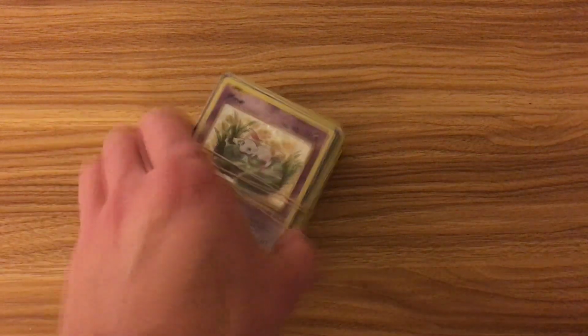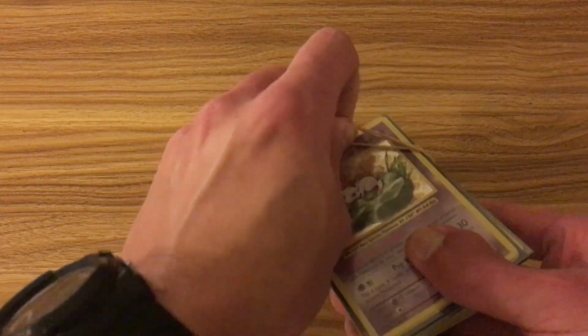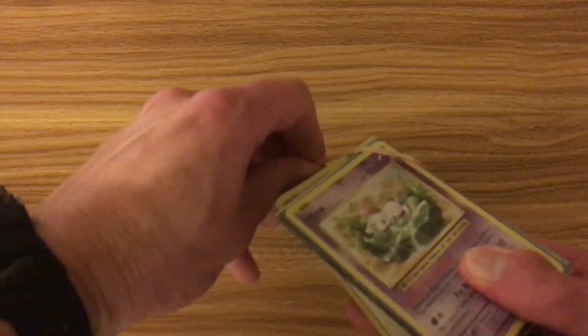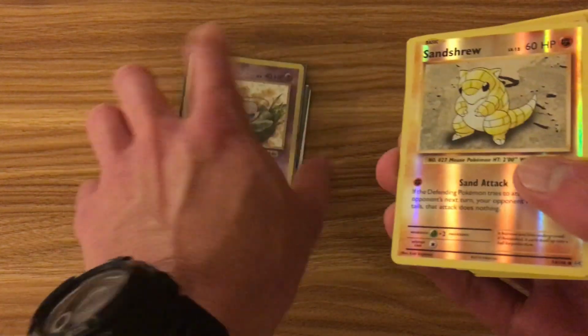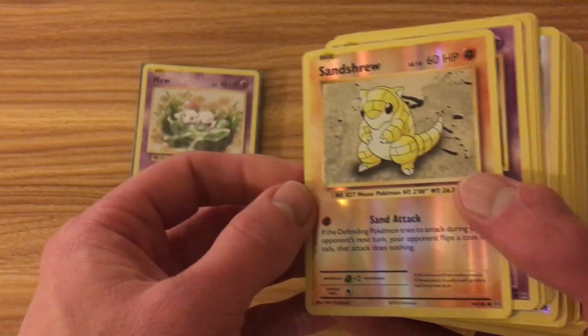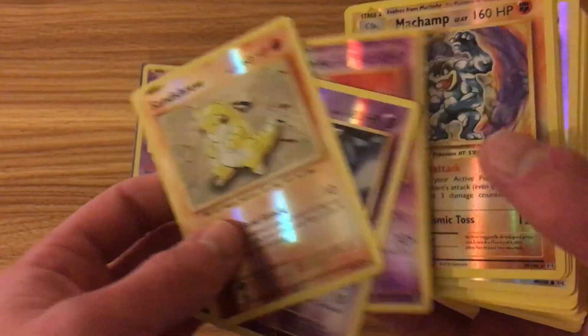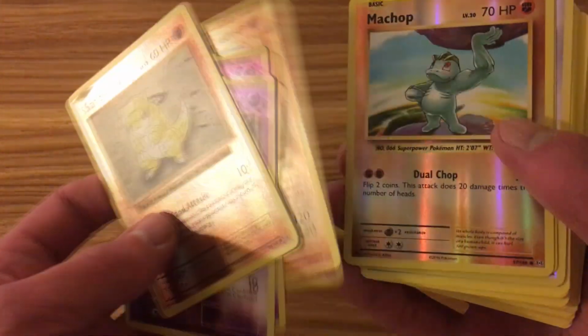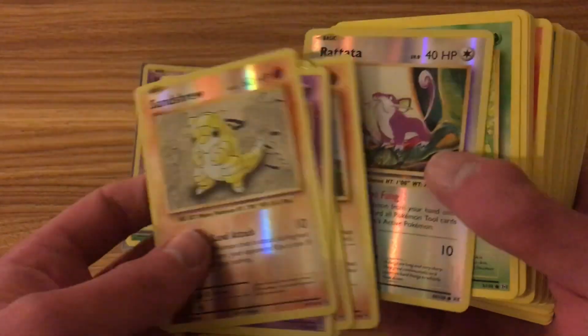So we've got the dreaded elastic band, what you always love to see. Oh, it's painful. Oh, I hate elastic bands. At least the top ones were sleeved. So I'm gonna say these are the decent cards, and then we have a stack of bulk. So Reverse Holo Sandshrew, Drowzee, Nidorino. Actually, there's more reverses than I thought. These Evolutions reverses are actually not bad, but it keeps going.